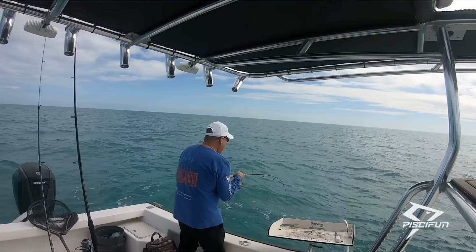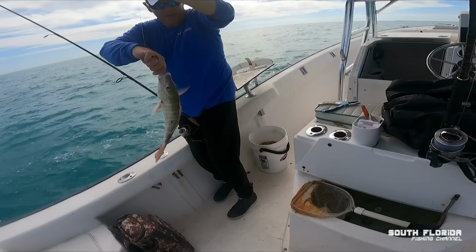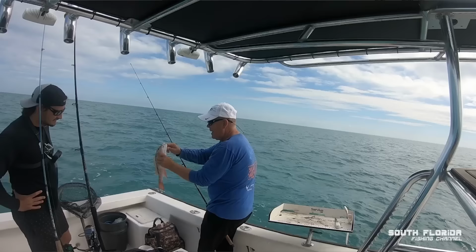All right, do we need a net for this guy? No. Oh, it's a little bigger. Bigger mutton. It's a little bigger. Nice. Woo! Nice hook set. He might be almost keeper. The measuring's on the cooler. Yeah, he's probably like 17 and a half.